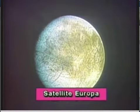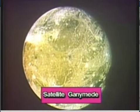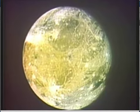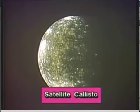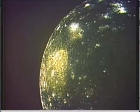Next to Io is Europa, the second closest of Jupiter's satellites. Its surface is covered with ice, 5 to 10 kilometers thick. The surface of Ganymede is crisscrossed by a number of channels. The dominant feature of Callisto is a huge crater resembling ripples created when a stone is dropped into water.